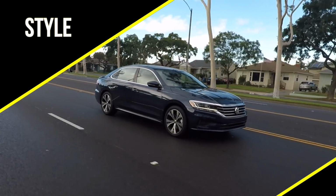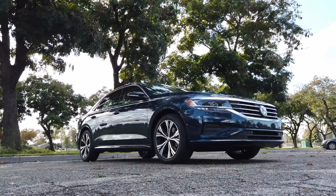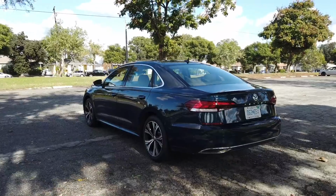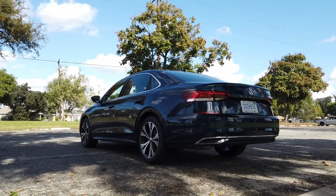So here's a fun fact about the 2020 Volkswagen Passat. They took the 2019 Volkswagen Passat and changed every single body panel except for the roof. Having a clean sheet of paper and all the changes that they made, they could have come up with any design. This is what the exterior looks like.